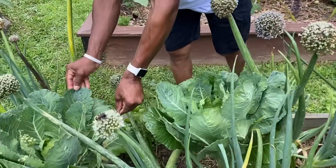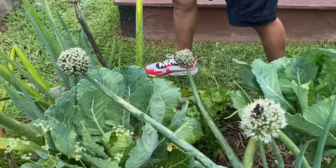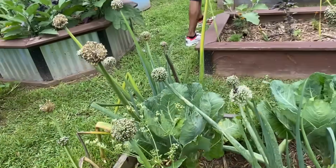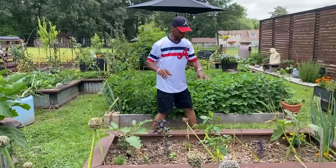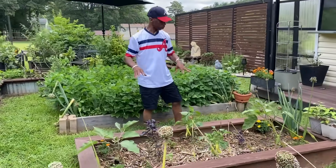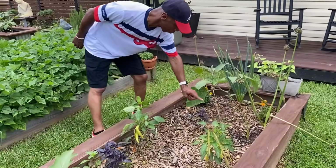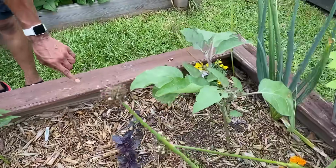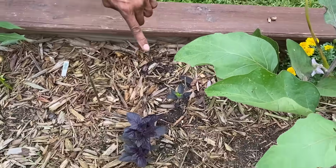They're coming up pretty good. Let's take you over to this bed here. This bed here I'm still working on right now. Still got to do some mulching in it. I moved some of our black pearl seedlings over here that came up wild on the other end over there. So we're gonna have some black pearl peppers coming up here.